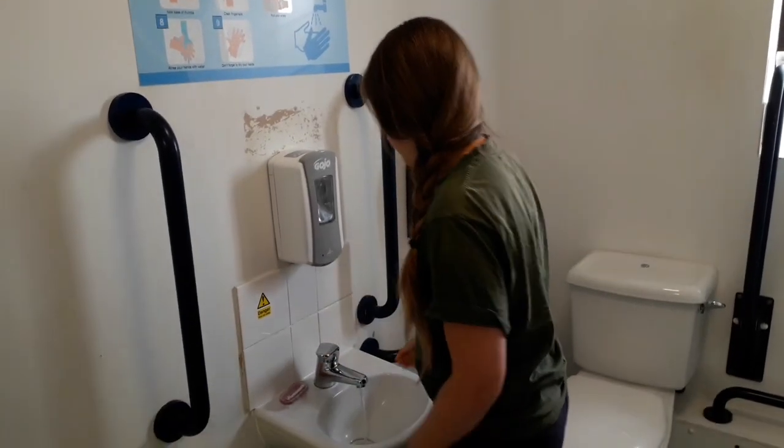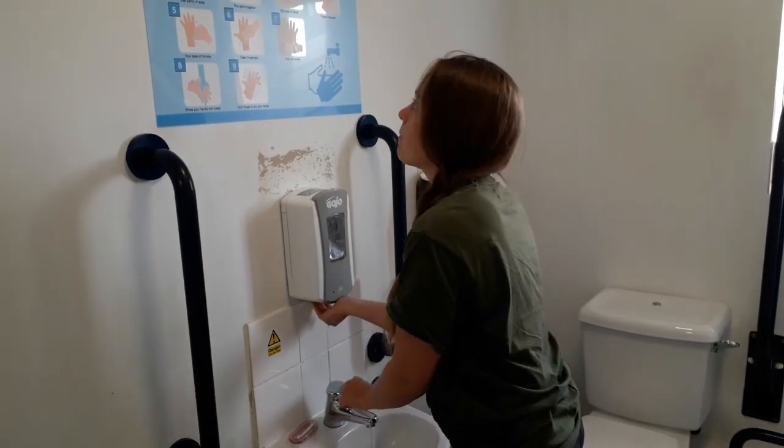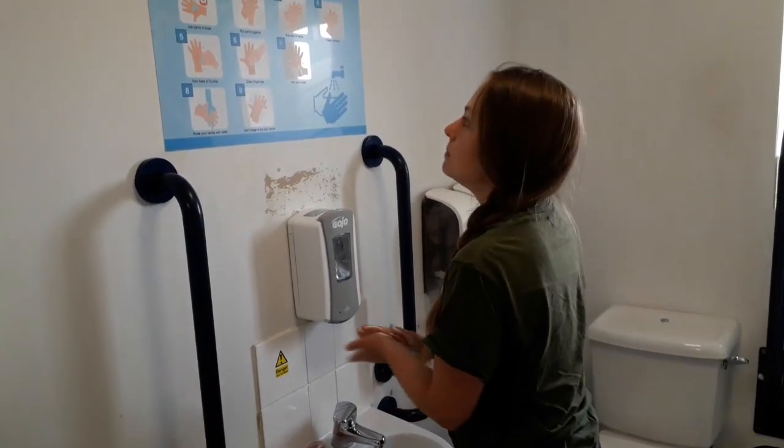Every sink has a hand washing poster nearby. Follow the steps and make sure that you wash your hands for at least 20 seconds.